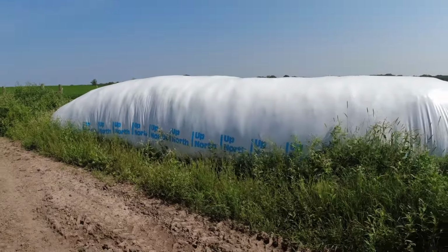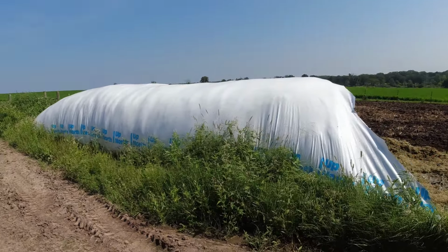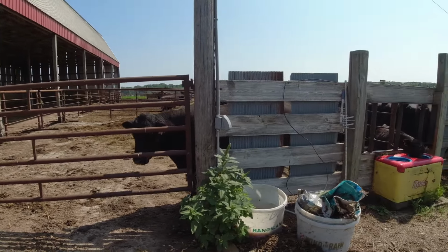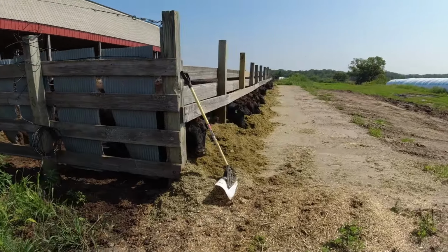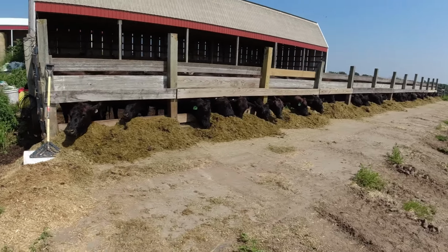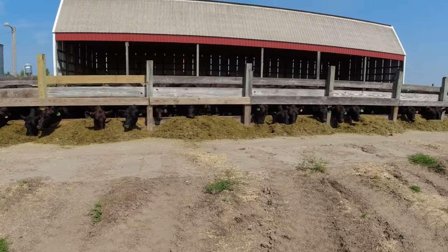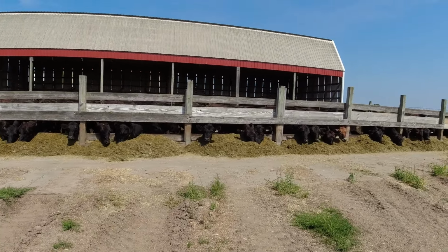Our pasture in a bag is really shrinking. Luckily, we have a whole nother bag. The other day, August 19th, we separated our two bulls. So breeding season is officially over with. Chores are done for the morning. Everybody's enjoying their silage. That cow we treated came right down here and started eating. She's eating better than I've seen her eat for a couple weeks.